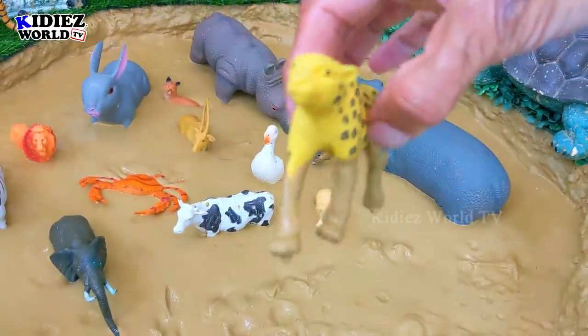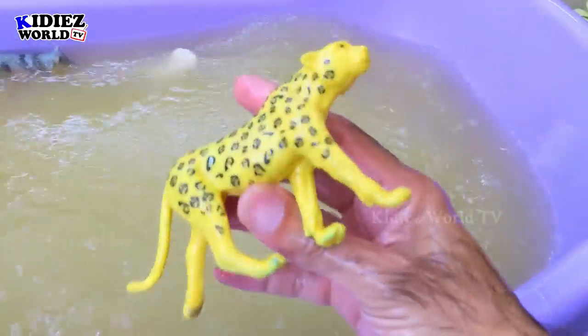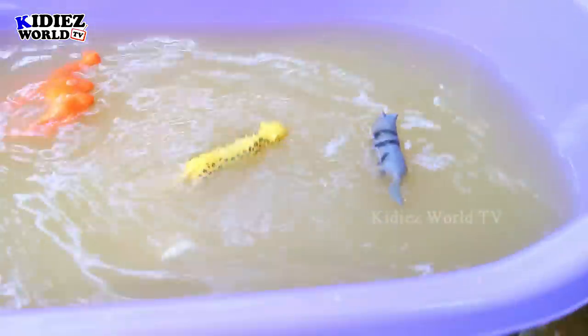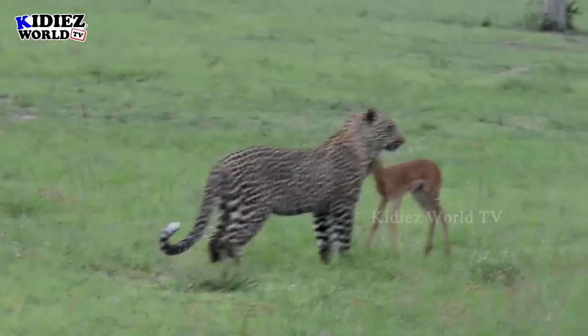Meanwhile, we have leopard. Leopard is another big wild cat, belonging to the African jungle, and he is the fastest running animal on the planet right now. By diet, it's a carnivorous animal. Leopard. Now he's playing with the mother in the open in the shiny sun.